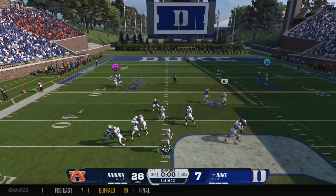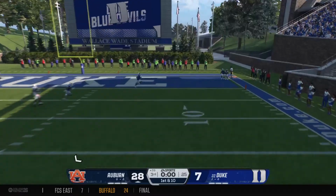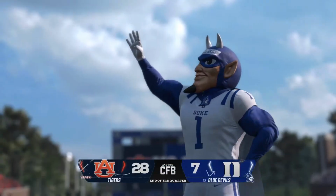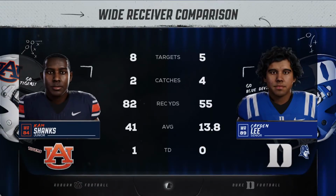Wants to throw on first down off the play fake. Lets it fly deep downfield. And that shot downfield falls incomplete, and that's how we'll wrap up the third quarter. No question they wanted to get the ball to their playmakers, and both receivers have come up big through three.